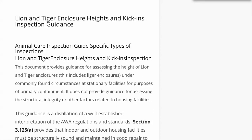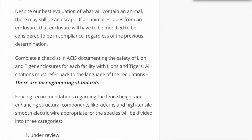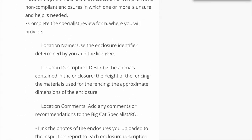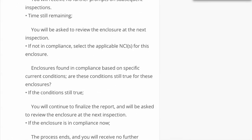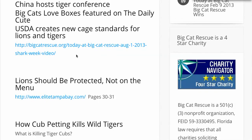I'm not going to read this whole thing to you, but if you go to Today at Big Cat Rescue, August 1st, 2013, you'll find all of the new regulations. And there's a bunch of them. And then there's a bunch of loopholes, which we know people will be exploiting at their earliest convenience.